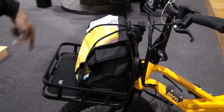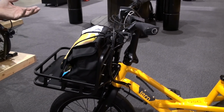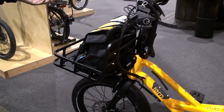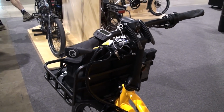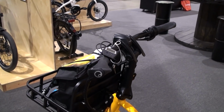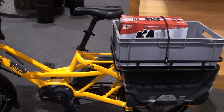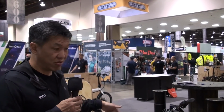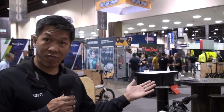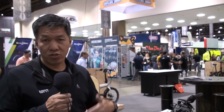This is a 400 by 300, which just so happens to hold a standard case of beer in Europe. Surprise, surprise, our designers are Finnish. So crates of beer fit perfectly. But you can haul a lot of stuff like this. You can do Costco runs, shopping, and these accessories pop on and off pretty quickly, so you can configure it quickly whether you have passengers or cargo.